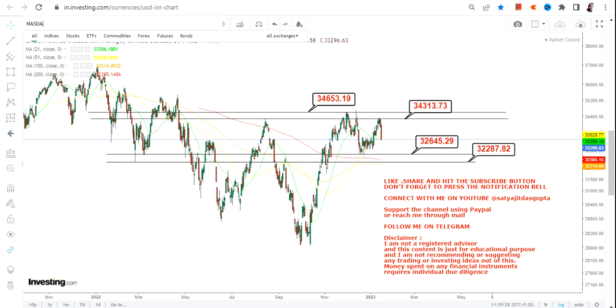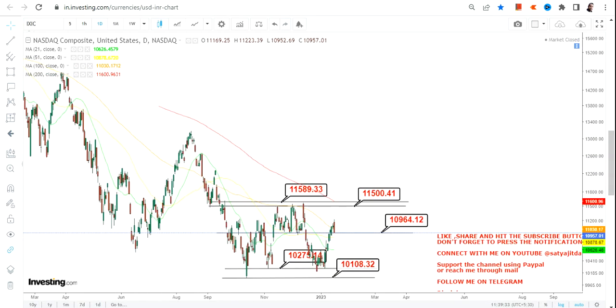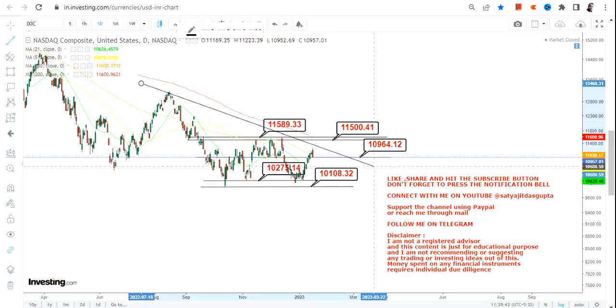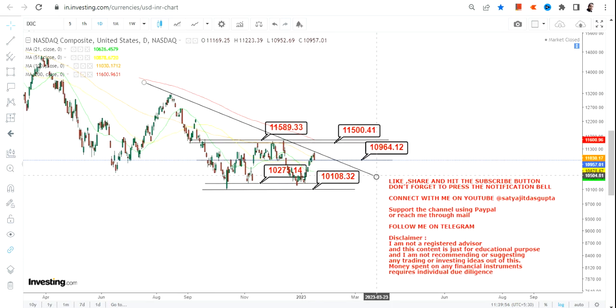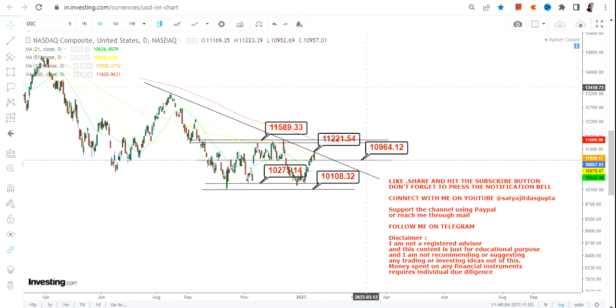Now talking about Nasdaq, you cannot say that relatively it is better, because if you're looking at the trend of Nasdaq, it is very, very weak. Compared to other indices, it is indeed very weak. So any upside is actually getting sold into, and that's what we can see in this case as well. If you look at the price chart of Nasdaq, you can clearly see it has tested its resistance, which is 11,220, and from there the slide has started.